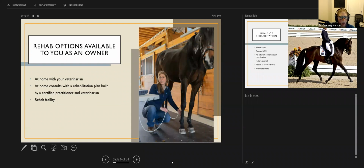And then the other option is to put your horse at a rehab facility. In this area, there's not a whole lot of options. There's my facility, and I believe there's Unbridled. And then your next nearest is Kentucky, or I believe there's a place in Michigan. But that is where they handle all of the rehab care themselves, and the rechecks are done either by your veterinarian or the veterinarian on staff.